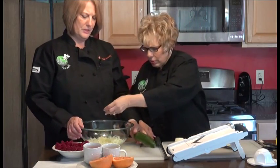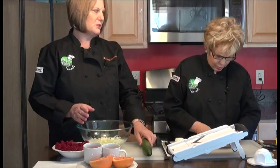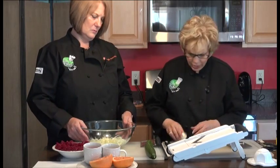I thought it was interesting though. I had always wondered what the difference was when you said an English cucumber, and you said this is how they grow them over in England. Oh yeah, they do. They're very thin.